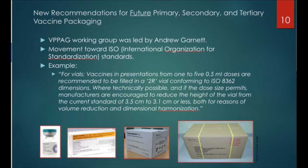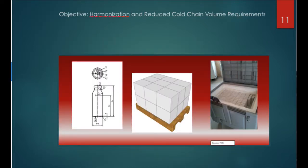So obviously, the intent is to reduce cold chain volumes, but Andrew's work went well beyond this. He worked towards harmonization of the vial sizes and secondary packaging sizes to help ensure that the future products would have dimensions that actually fit better into cold chain equipment. And I just can't begin to tell you the level of detailed analysis that he went through and the discussions with industry that he took to reach consensus on these recommendations. It was really a huge accomplishment.